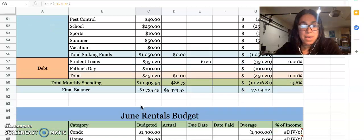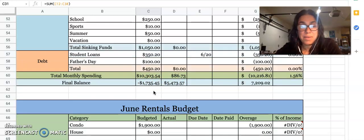You'll see here that the final balance is negative, and that is because for the rental properties we're going to be missing 1 month's rent. I'm going to show you what we're doing here in a second. But again, the actual number is going to differ because I am going to get that bonus at the end of the month.